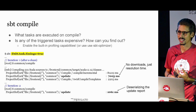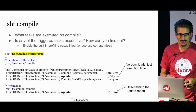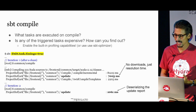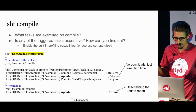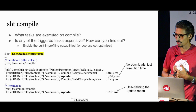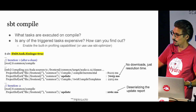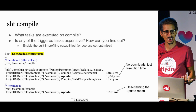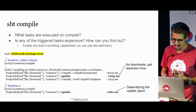I just compiled again. Well, again, update takes 1 second. And in this case, the update report was there. I didn't get rid of it. This was only deserializing the update report, which is a huge JSON file. This project has a lot of dependencies, so the JSON file that was produced, this update report, was about 8 megabytes. So yeah, it wasn't small. So it definitely took some time.